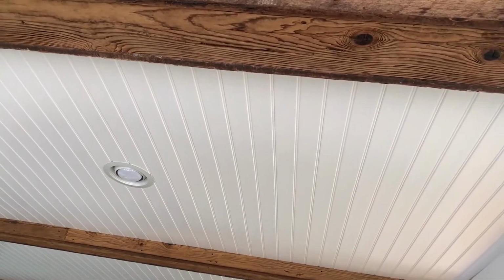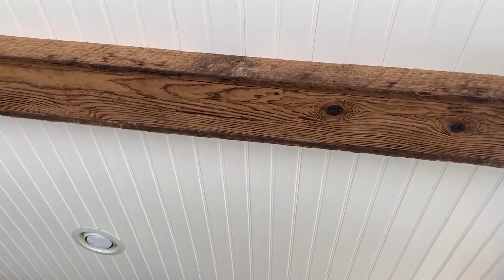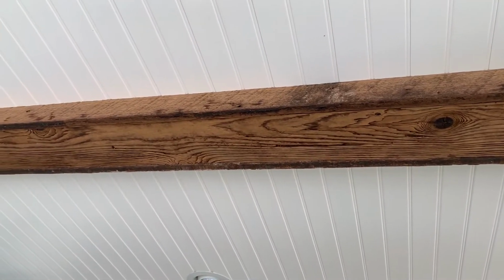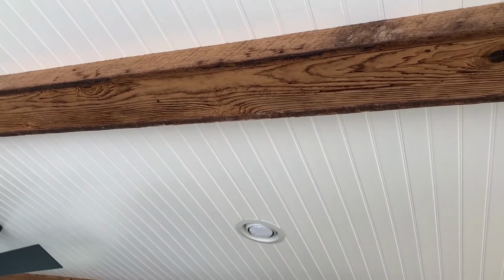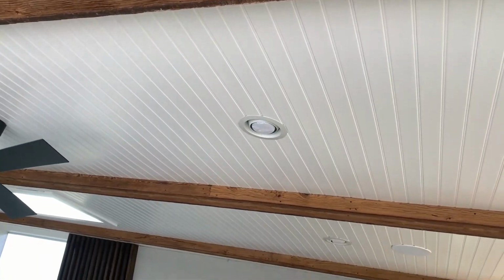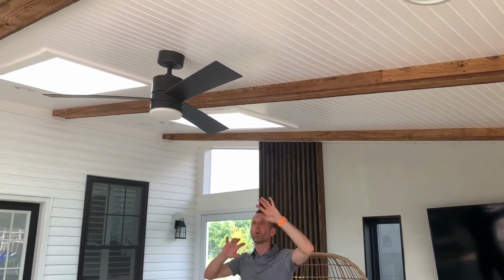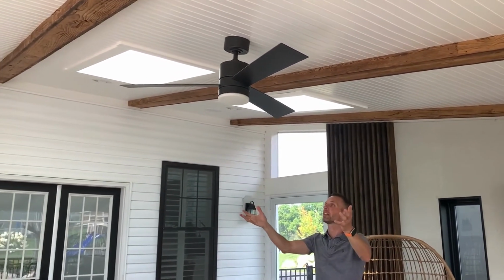But then you mix it in with this new smoother material, this wainscoting ceiling, again bringing in the more modern in order to help with that contrast. It makes an even more powerful statement. And then we mix in a nice modern ceiling fan here with clean, sleek lines to pull all those pieces together right here in the ceiling section.